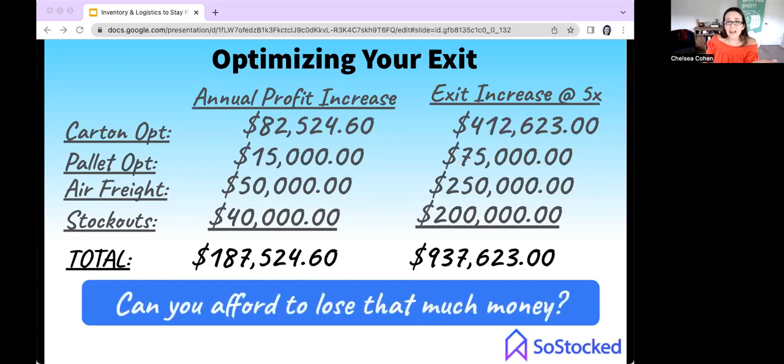It's a lot of money. A lot of people can't afford to lose that much money. And so really getting into investing some time, really streamlining this side of your business can be extremely impactful. If you're having trouble with margins, if you're having trouble with trying to figure out how you will be able to scale your business, this is one of those places to start looking that a lot of people aren't looking at.